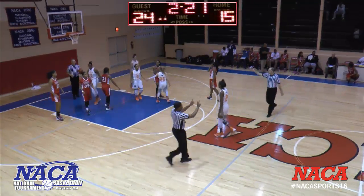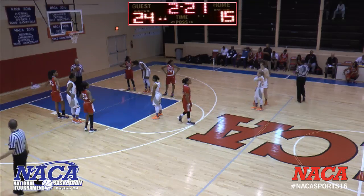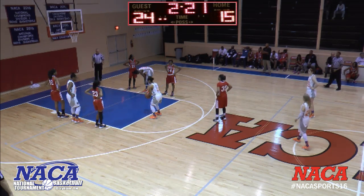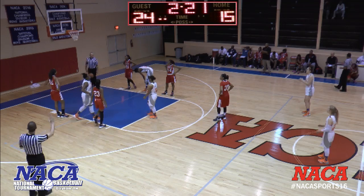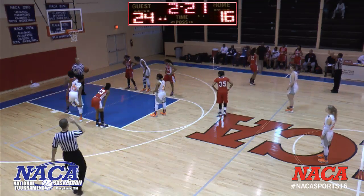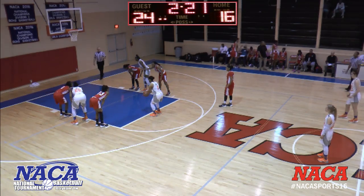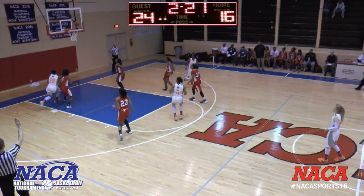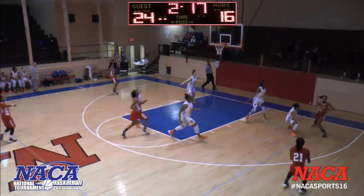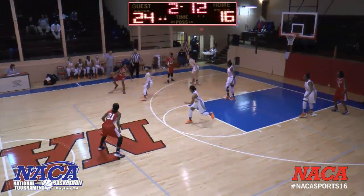So out of the timeout, we had a turnover and then a foul on the other end of the floor. So Olivia Martino picks up her second foul. Free throw is good by Sabrina Camp. She'll have another one coming as Maya Calder checks in. 13 fouls so far on National. That's a lot of fouls, especially in the first half. Free throw misses there. 24-16 National, down to 2:10 to go in the half.